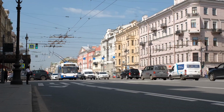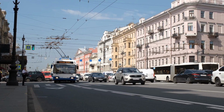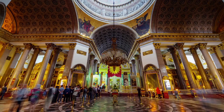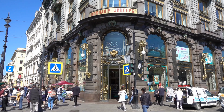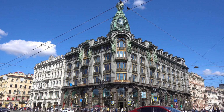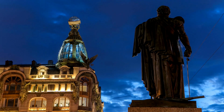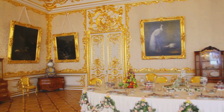Nevsky Prospekt is St. Petersburg's bustling main street, a vibrant artery that pulses with life and history. Lined with historic buildings, this avenue is a testament to the city's rich architectural heritage. One of the notable landmarks here is the Kazan Cathedral, with its grand colonnade and impressive dome. But we're stepping off the main drag and into the enchanting Singer House. This architectural gem, now a bookstore, features a stunning Art Nouveau glass dome. Inside, you can browse literary treasures while soaking in the atmosphere of this hidden gem, a world away from the hustle and bustle just outside its doors.